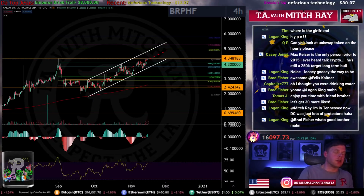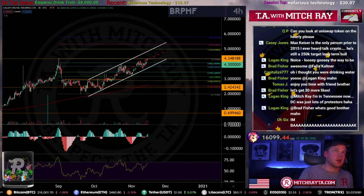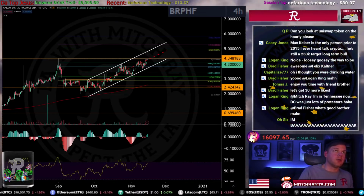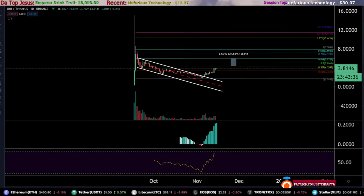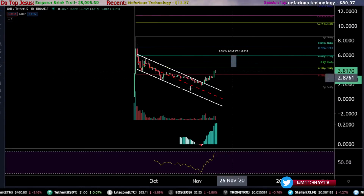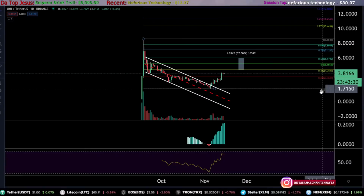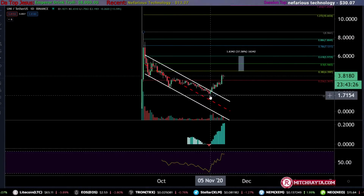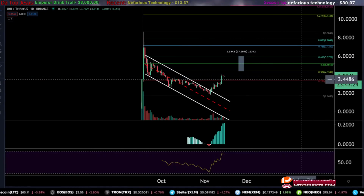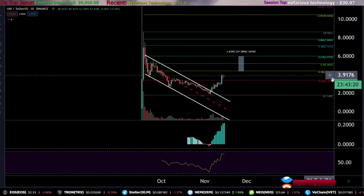Everyone's obsessed with UNI, man. Oh my god. I mean, dude, what happened? All that happened was it continued to rally. Last time I looked at this, it was a super scrub. And it broke out and it's continuing to rally and it's about to hit the beginning of the golden zone if I was to fib from the high to low. 435, anyone remember this? 435 to 597, boom.